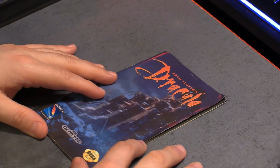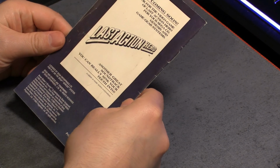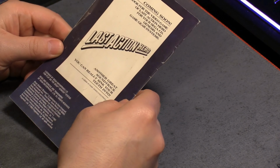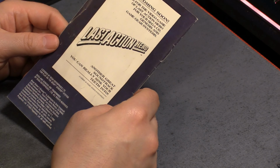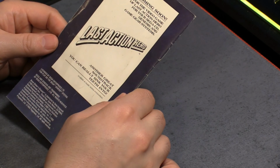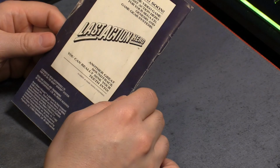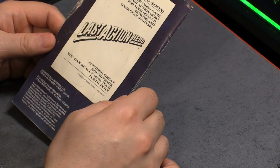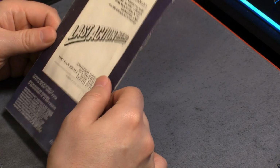And we will take a look at the back first here. And coming soon, look for the video game of Last Action Hero. For your Sega CD, Genesis, and Game Gear systems, Last Action Hero. Another great soundtrack you can really sink your teeth into. So you got to see, they were definitely playing into the whole vampire thing during their advertisements here.